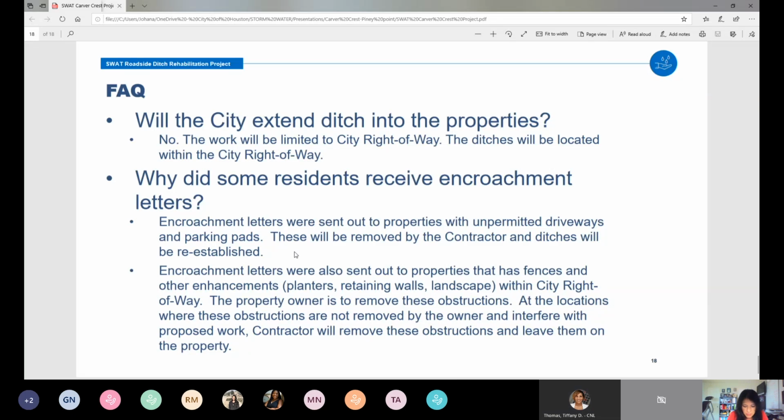So these were the questions again we wanted to answer. Councilmember Thomas, these are the slides we had to show you and the residents, and I would like to open it for any questions or concerns. Sure. And we have some that are in the meeting chat.